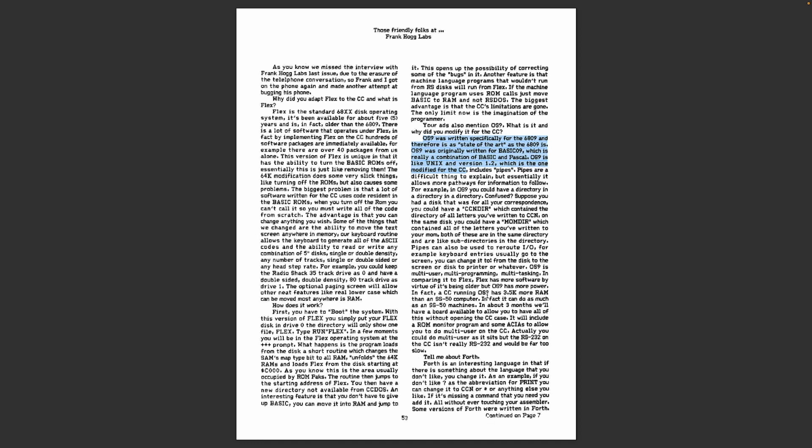Well, it turns out from history, I don't have documentation of this, that Frank Hogg was originally working on a version of OS9 for the color computer. But apparently what happened is Tandy decided not to go with Frank Hogg's version. They decided to work directly with Microware instead of Frank Hogg. So at this time, nobody knew that this was actually going to happen, not for about a whole year later, actually.